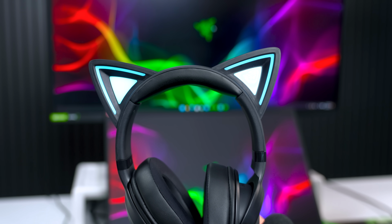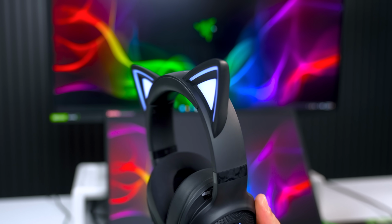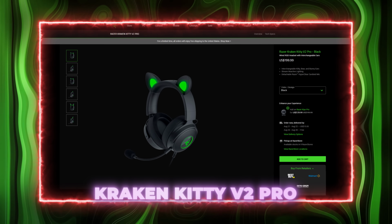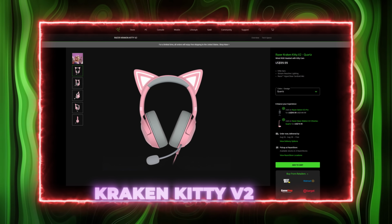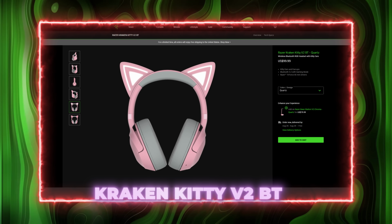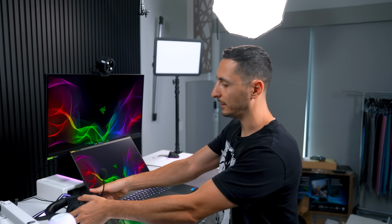So the kitty ears are here to stay. They're essentially baked into the headset band. But if this design of ear doesn't float your boat, you can go with the Kraken Kitty V2 Pros instead, and you could swap them out with multiple different ear styles. You can also choose between the Kitty V2 and the Kitty V2 Bluetooth for the iconic kitty ear in wired and wireless versions. So you got choices. The headset obviously needs a stand, so let's go ahead and unbox that and set that up next.